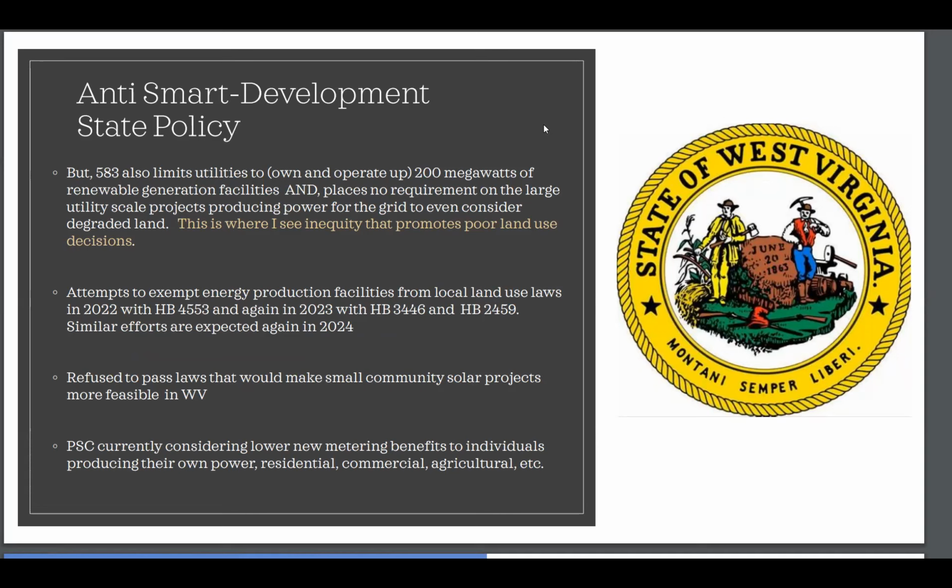There's also been attempts from the legislature in the last few years to exempt energy production facilities from local land use law. And Hardy County really fought hard the last 2 years on these bills. House Bill 4553 and another one kind of came around in a different way on House Bill 3446 and 2459. And we're expecting similar legislation again in 2024.